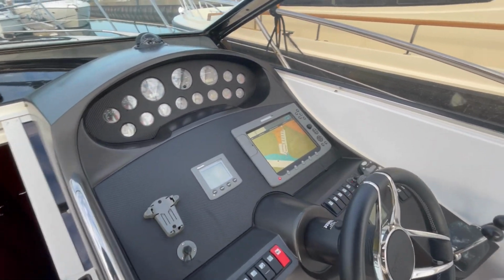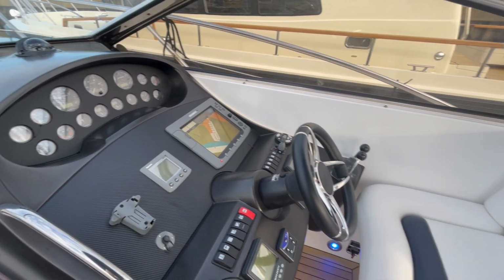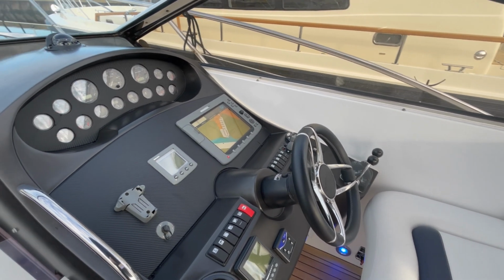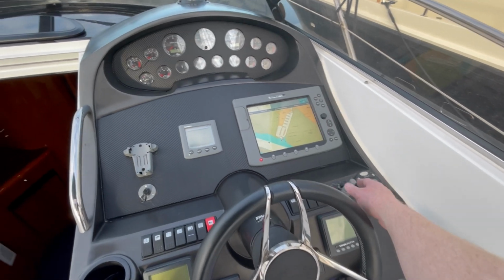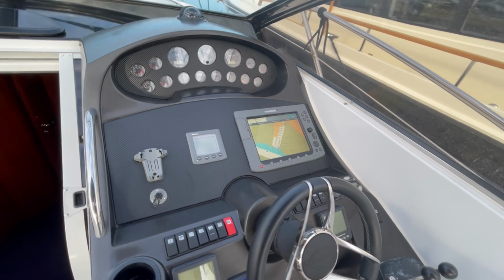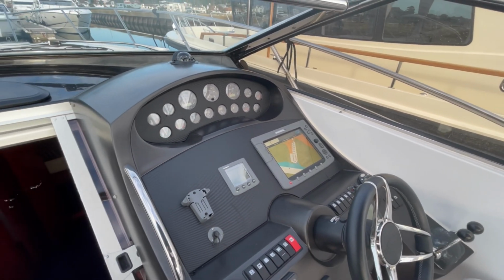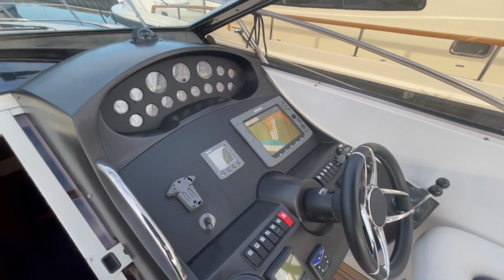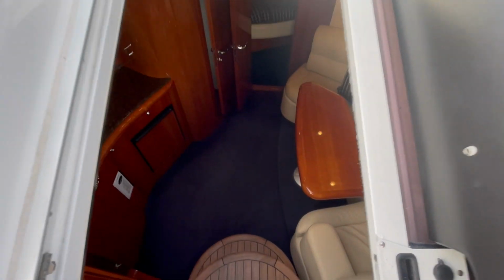There's a chart plotter, Raymarine E120. She's got the Volvo D6 engine, 350 horsepower, so plenty of power on the throttles here, and when manoeuvring around the marina we've got a bow thruster just here as well. VHF and depth gauge here as well, Raymarine. And I'm just going to slip my shoes off here, and we're going to drop on down below.